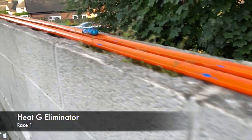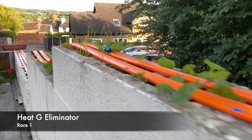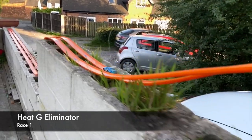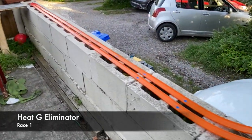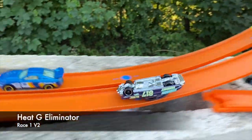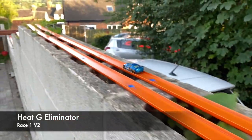Can we have a replay on that, please? Yeah, we'll, because I feel that the judge's finger got in the way. Judge's finger got in the way. Well, unfortunately, Victoria's already driving off, but you're going to get a reset by the looks of it. Good. Look, it is a reset. There's nothing wrong with the finger. Rob, you impaired that race.